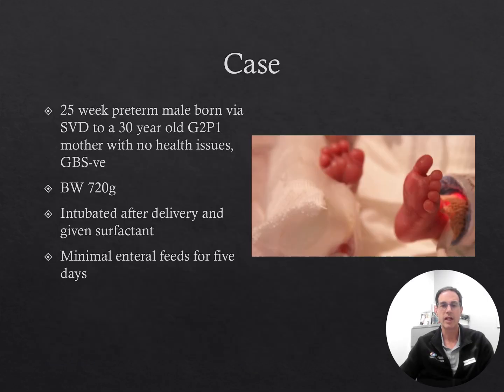So we'll start with a case. This would likely seem familiar to you. A 25-week preterm male is born via spontaneous vaginal delivery to a 30-year-old G2P1 mother with no health issues who happens to be GBS negative. The birth weight is 720 grams. This child, like many, is intubated after delivery and given surfactant, is given minimal enteral feedings for 5 days, as is the protocol in our unit.